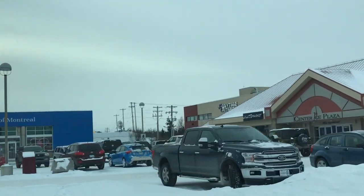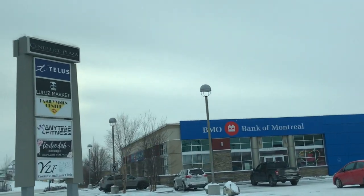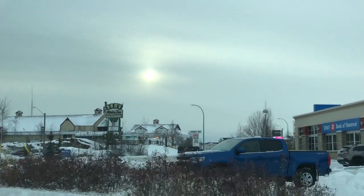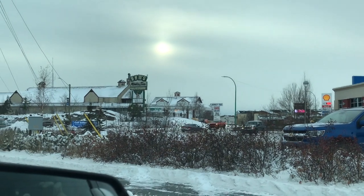Here, I'll get you a close-up of there. There's the Bank of Montreal. Oh, Vision Center. There's that Lowell's Market. There's a BMO. There's the Monkey Tree Pub in the back there. I hear they have good food.